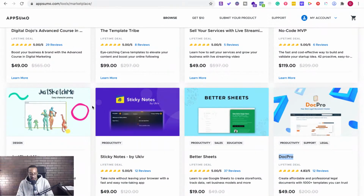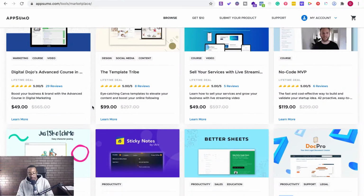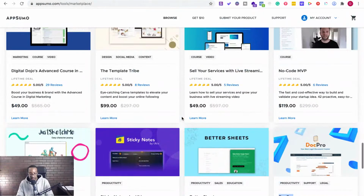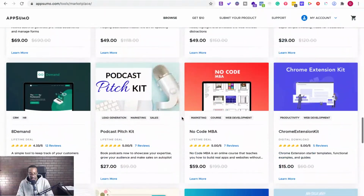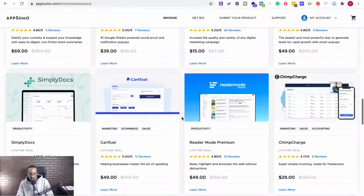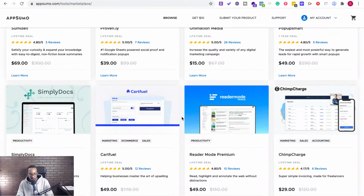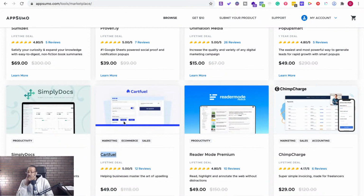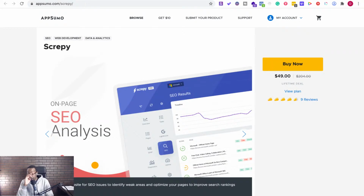Sticky notes. Oh, by the way, Andrea at Better Sheets, he's coming out with stuff all the time. He doesn't stop. He adds things to Better Sheets all the time. Simply Docs. Yeah, I mean, look at this. Yeah, I need to get that ASAP. Have to make some contracts. No joke. I might get that right after this.